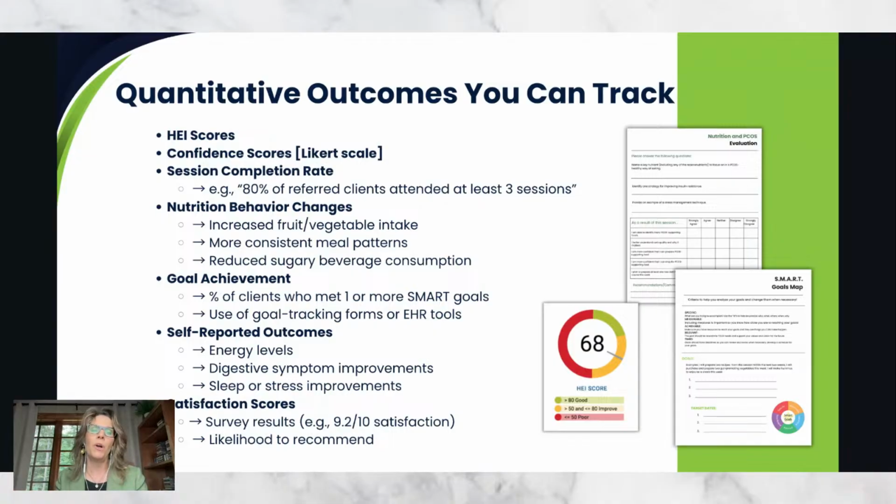So you're going to want to measure nutrition behavior changes. You can measure it kind of all along the way, but really that 90-day mark is going to be that golden egg, right? Increased fruit and vegetable intake, more consistent meal patterns. Inside of our library, we have a kind of meal behavior survey, so you can have people retake that if you want and report that data.